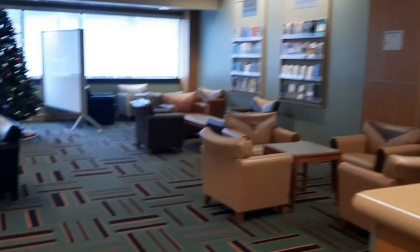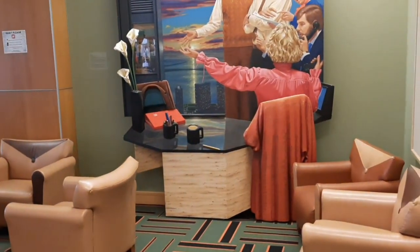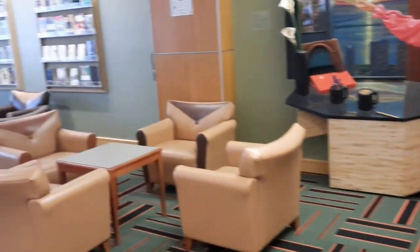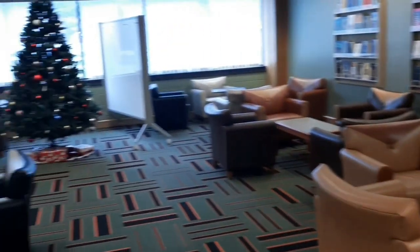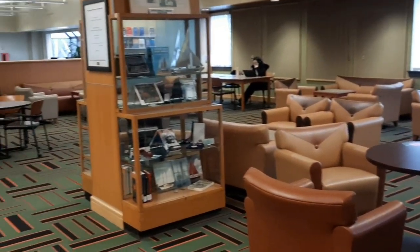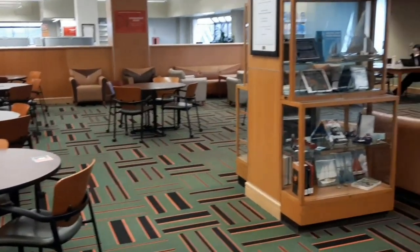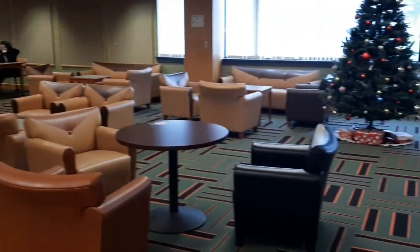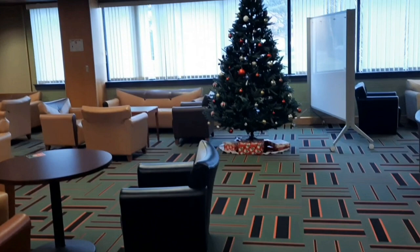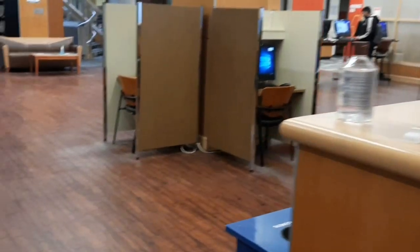Another section. So this is another section in the library. I just found out about this section. It's not big, but it is nice. Christmas trees are still up, and they have a charging station in here for phones.